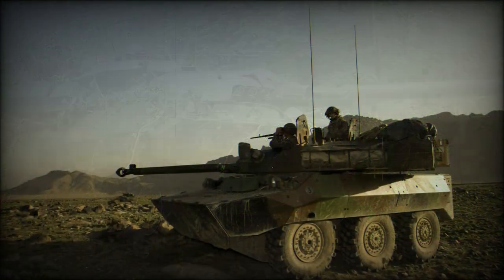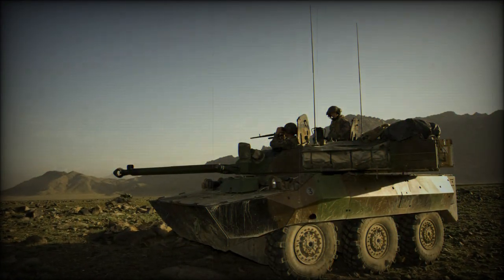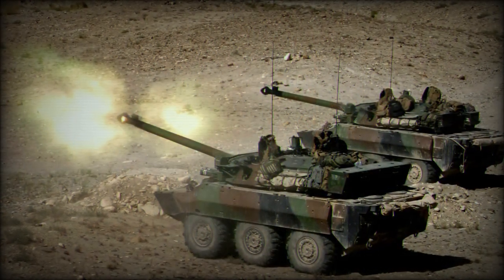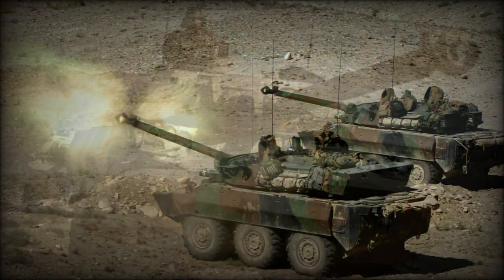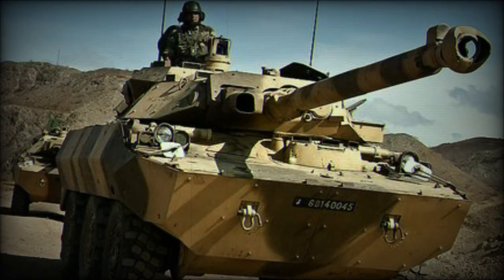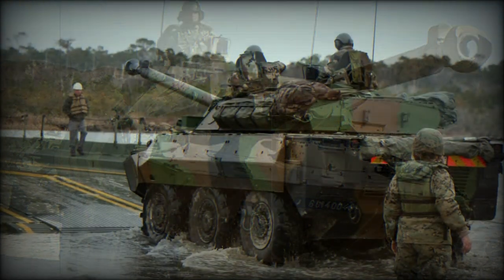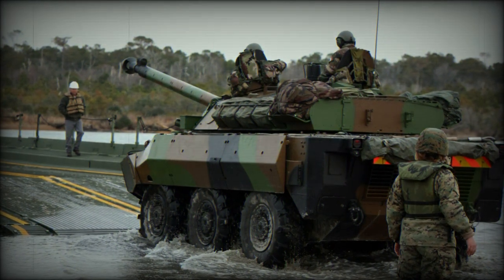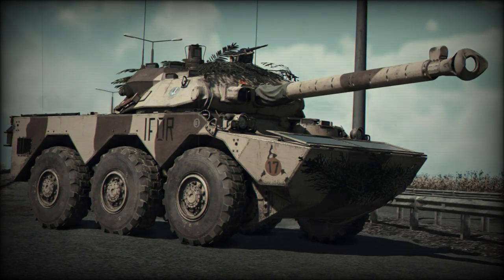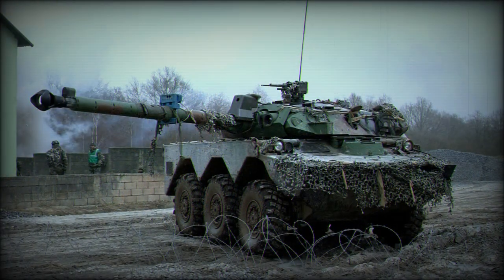For anti-infantry suppression, the crew can call upon the 7.62mm NF1 machine gun, coaxially mounted in the turret alongside the main gun, with up to 4,000 rounds of available ammunition. A Browning M2HB air-cooled 12.7mm heavy machine gun is optional on the commander's cupola, and is suitable against low-flying enemy aircraft and light-armored vehicles, as well as an effective anti-infantry defensive measure.